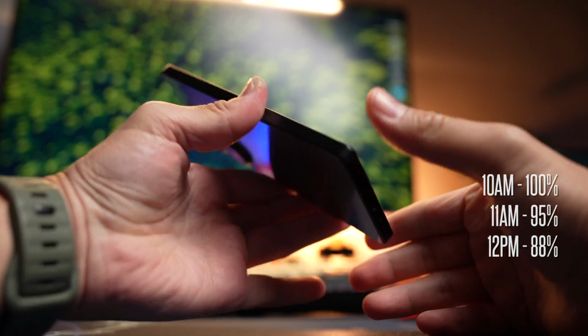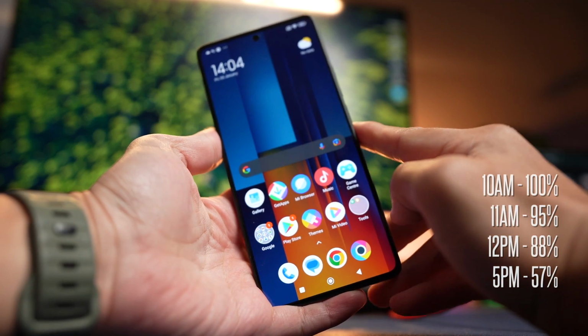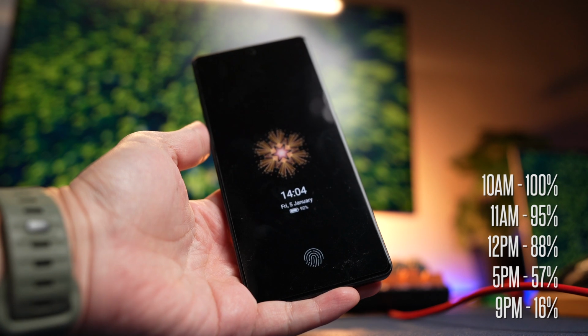At the 7-hour mark continuously playing video at 5 PM, it dropped down to about 57%, and subsequently letting it run all the way to 9 PM at the 11-hour mark, it dropped to 16%. And the phone subsequently died at the 13.5-hour mark at 11:30 PM. So it's still a pretty good all-day battery life, but I wish it would have lasted a little bit longer with the AMOLED display. The good news is the M6 Pro comes with a very impressive 67-watt wired fast charging, so you get to charge your phone up extremely fast.